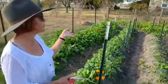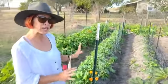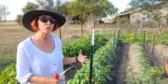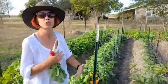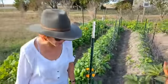And even if we move things around like the trellises, we will leave our irrigation in place, but we don't have to do a ton of that massive turnover. We've pretty much done it. I did it this season for the most part.